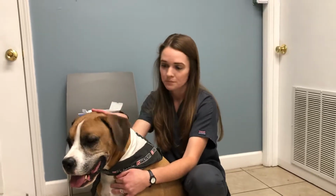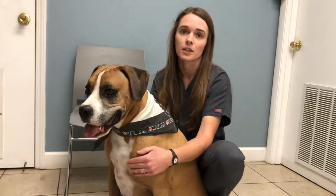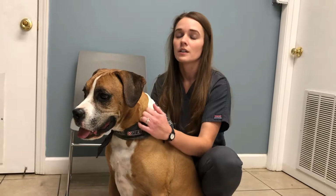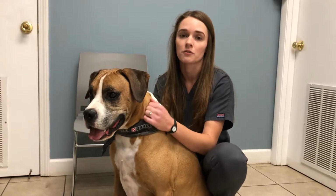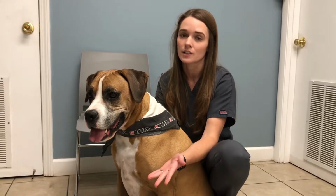Great. So what does the microchip recovery process look like in the event my dog is lost? As far as that goes, you do want to notify your local veterinarians and shelters and let them know that your dog is missing and that it's microchipped. Another thing you always want to make sure of is that your information is up to date for your microchip. If it's not, then it's really hard to get in contact with you.